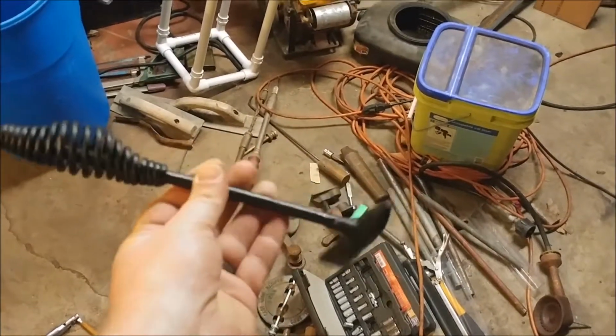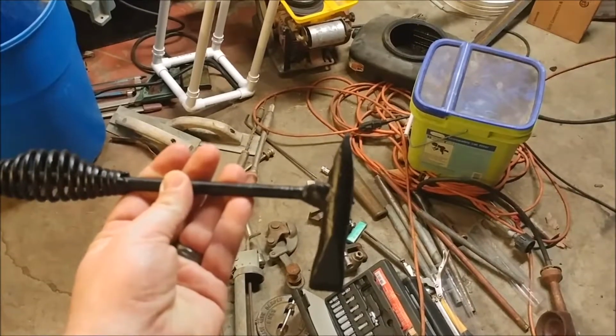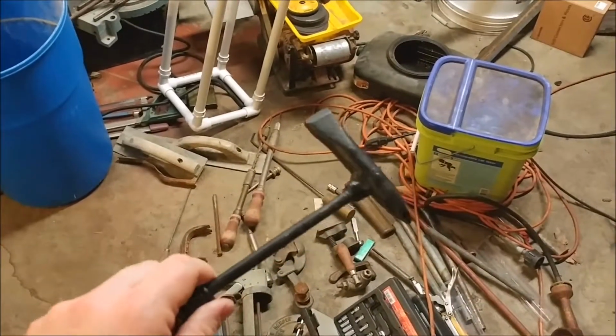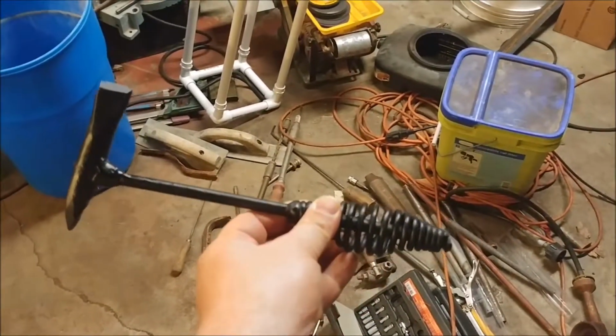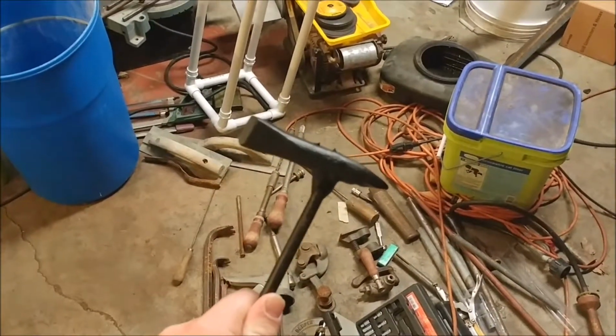This thing will probably outlast my grandkids. So just because it's old doesn't mean you need to toss it. This is probably higher quality and will outlast anything you'd buy at the store now. So there you go. Take care of your tools. Don't throw them away.